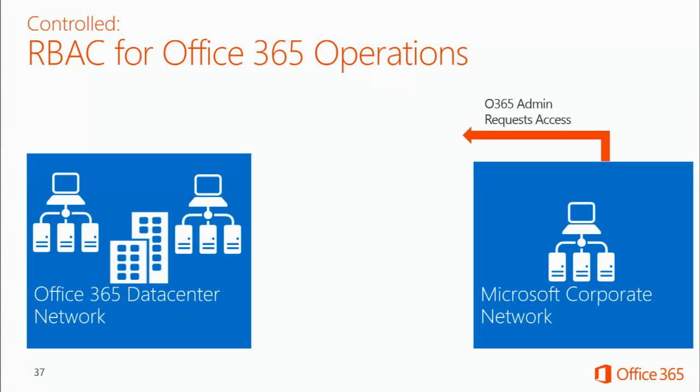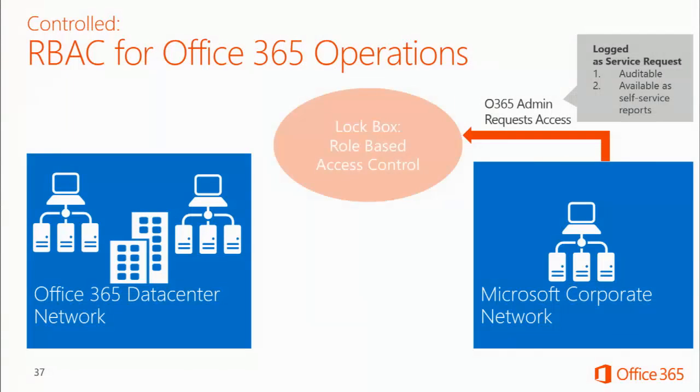We go one step further with our role-based access control in that we give no one permanent permissions on the Office 365 service itself. They request permissions, and we grant those permissions just in time. We take away those permissions once the action has been completed as well. So we have a system that we call Lockbox. An admin requests the permission to make a certain change on a system. The Lockbox system essentially applies that role-based access control to a particular user.